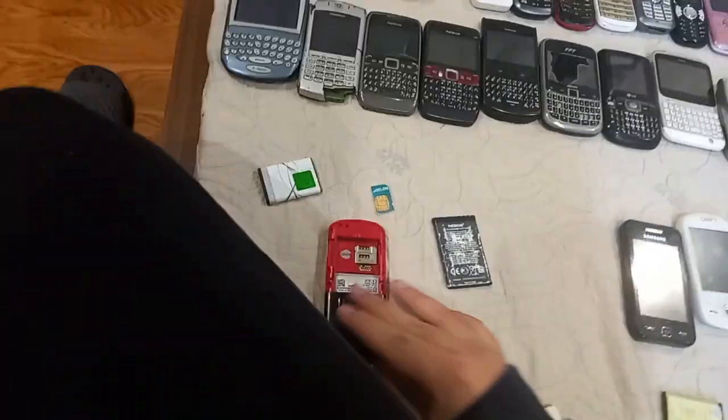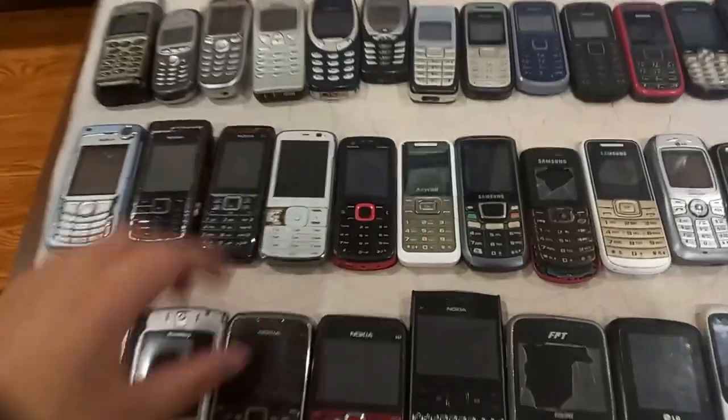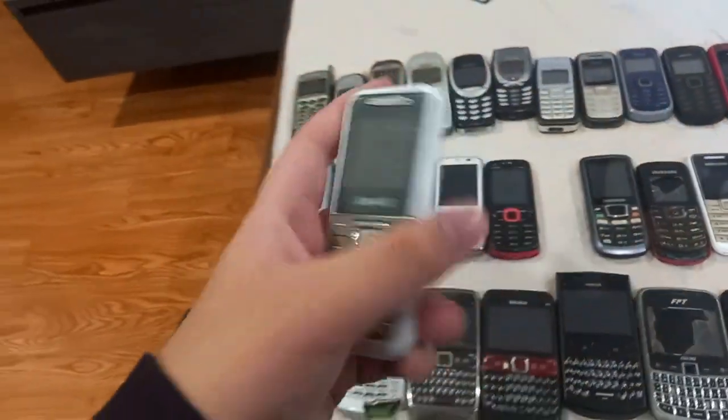This housing is kind of loose, so I might have to buy a new housing for it. Now that does it for Nokia bar phones. Now I will go on to other brands. First of all, we have a Samsung SGH-B309.